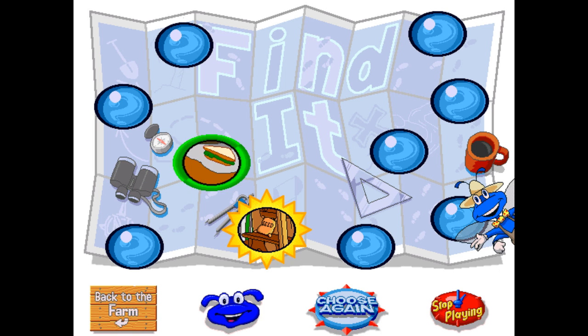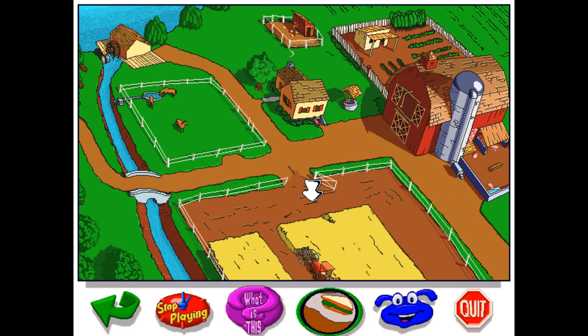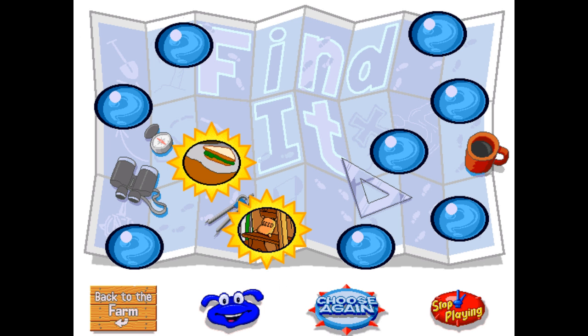Okay, let's see if you can find this one. Good luck! Down below is a picture of the item. Now, you have to go find it. Way to go! You found it! Let's find another.